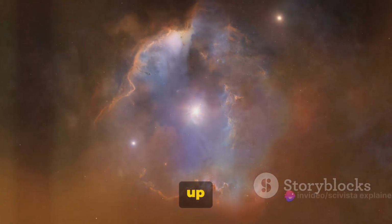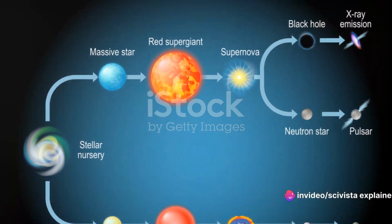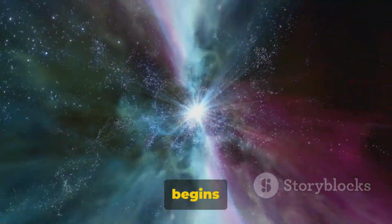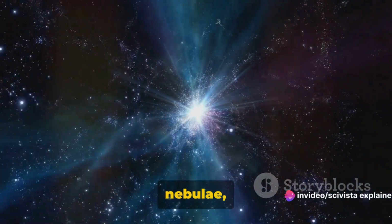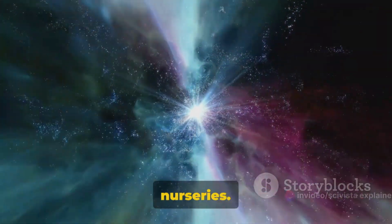Have you ever looked up at the night sky and wondered how stars are born? Let's embark on a journey to the cosmos where the birth of a star takes place. It all begins in nebulae, colossal clouds of gas and dust scattered across the universe. Within these nebulae, there are dense pockets of matter, kind of like cosmic nurseries.